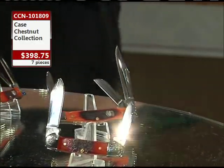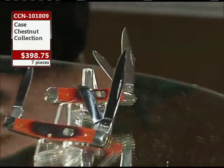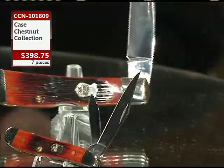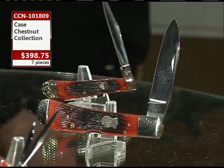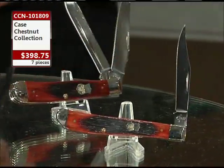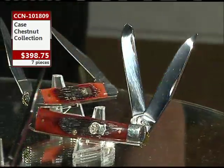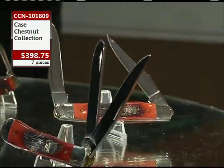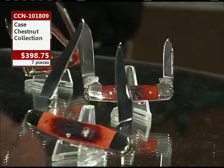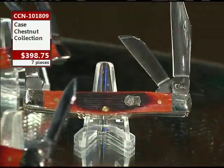Yeah, this is a barn board jigging is what he's referring to. That's chestnut bone. It's the color of bone. It's genuine bone. They've dyed it. It's the chestnut color. We call it chestnut bone. But the jigging, as you can see, the horizontal jigging, that's barn board jigging. You see the real fine lines. That's barn board style. Imagine barnwood. That's what it simulates. This has a Case nickel silver XX badge or coat of arms shield, nickel silver bolsters on all these.